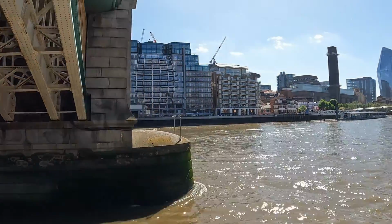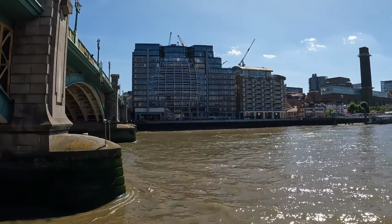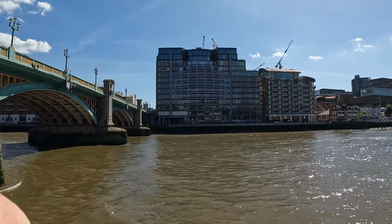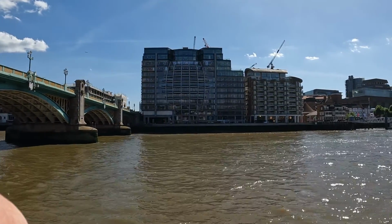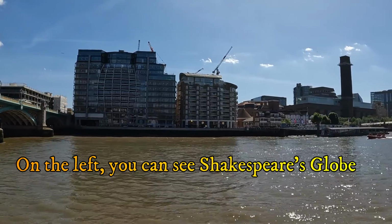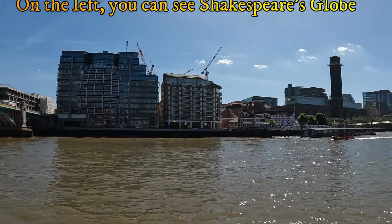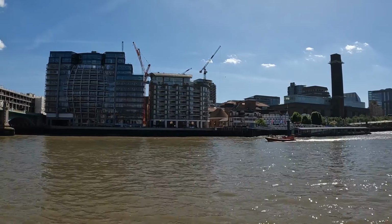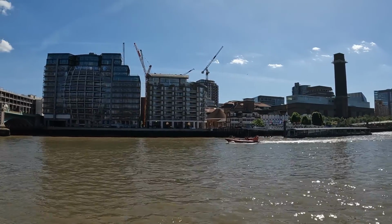We come through the bridge, but the area to your left-hand side is Southwark. This was known as the Stews of London, London's red light and entertainment district during the Elizabethan era. This is where bear baiting, dog fighting, and many dens and cruel and illegal sports all took place. And it's where the theatres once stood of Shakespeare.